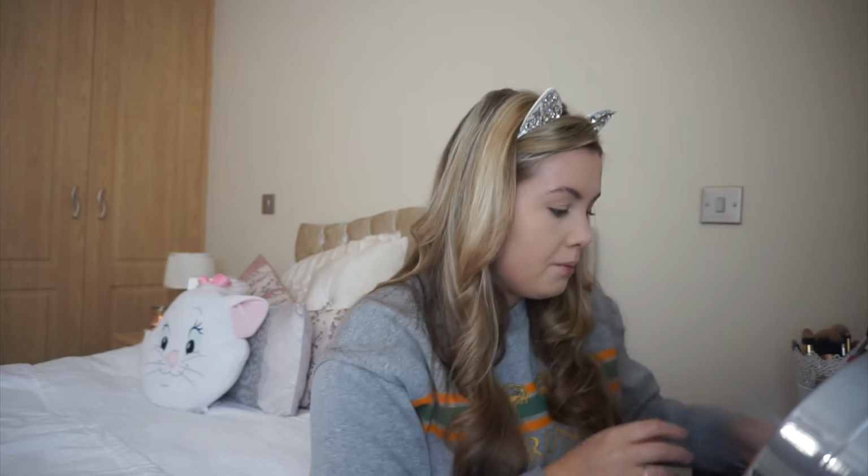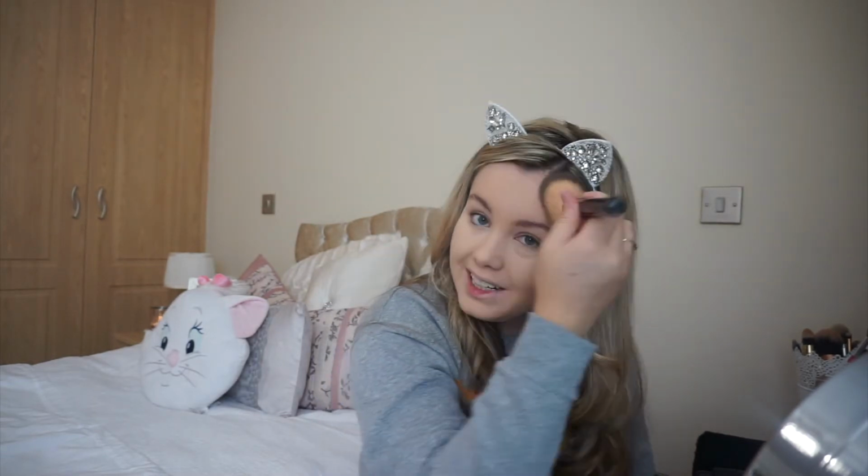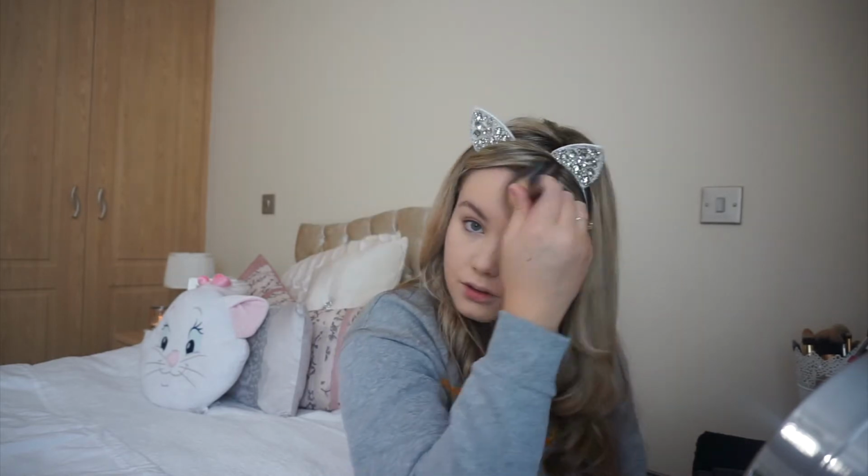Okay, and then I'm just going to get my bigger, fluffier powder brush from NYX, and I'm just going to pop that on the rest of my skin. I still haven't found anything better than the Laura Mercier powder. I literally love it. I think that's just because I've got quite dry skin and most powders make me look really cakey, and this is the only one that doesn't, so I've just sort of stuck to it.